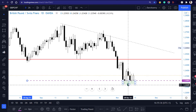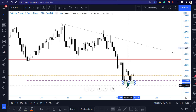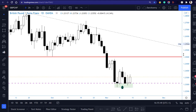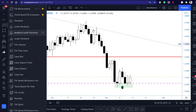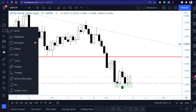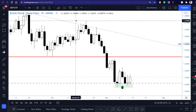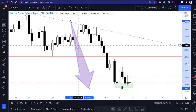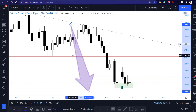Now, finding a double bottom at this level, remember I said that on a long-term perspective, this is a bearish momentum. However, within this bearish momentum, in the last 4 weeks, we had what I'm going to identify here as a very strong impulse leg. From 1.27500 to 1.227, we had a very strong impulse leg, which emphasizes the bearish momentum in this market.